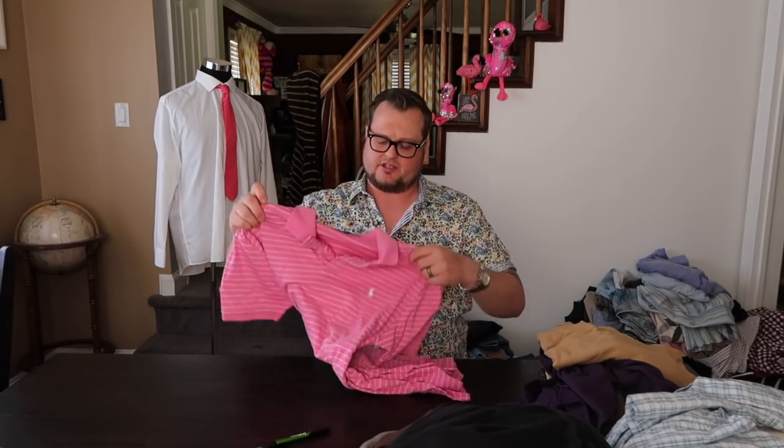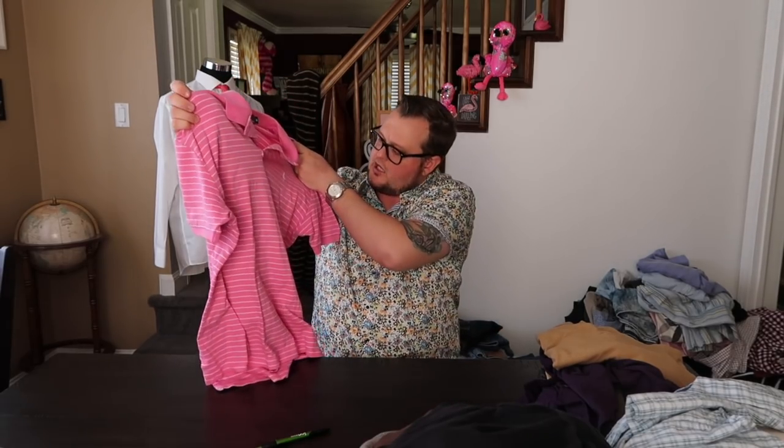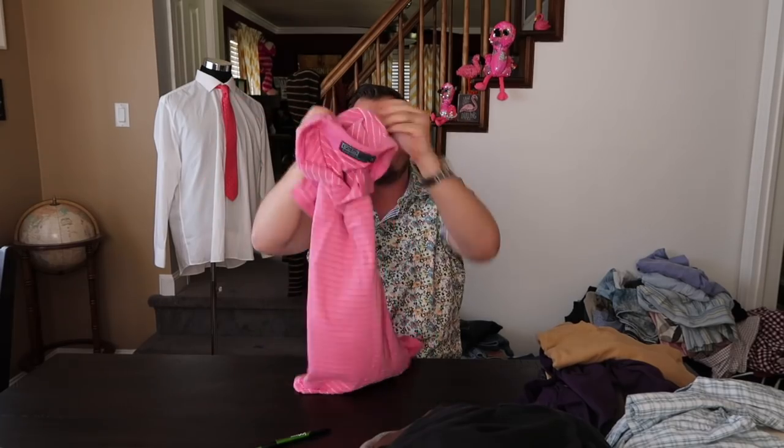All these polos I picked up for $2. These were $2 polos. The more expensive stuff brought our price per piece up. But these polos were all $2 at the thrift store, so that's a great deal. Just another Ralph Lauren pink stripe polo. Nothing too special, but again, we'll sell for $30.